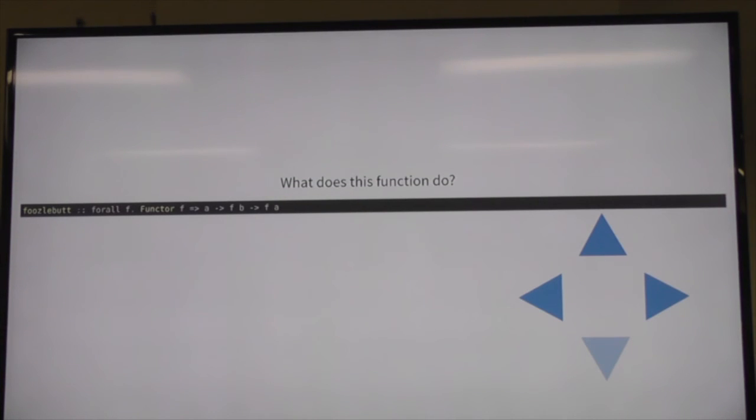So this is really cool, and this might be the almost finale. We could skip the effect tracking if we want. But Fuzzlebutt, our last Fuzzlebutt.